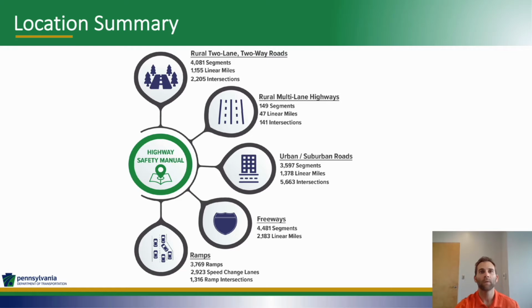Here's a breakdown of the locations. We have over 4,000 segments and 2,000 intersections on rural two-lane roads, 149 segments and 141 intersections on rural multi-lane highways, 3,500 segments and 5,600 intersections on urban and suburban roads, over 4,000 segments on freeways, and over 8,000 ramp facilities, including ramps, speed change lanes, and ramp terminals, the terminal being where the actual ramp meets the intersection itself.